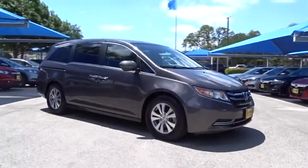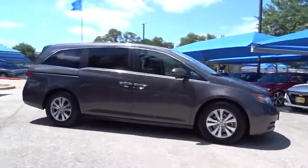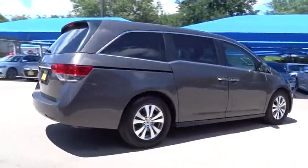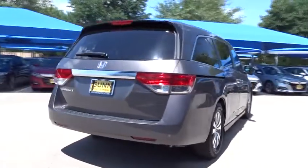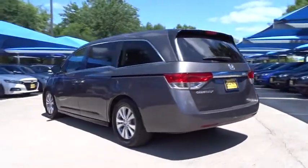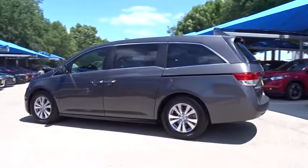The 2015 Honda Odyssey. The Honda Odyssey is a showcase of distinguished style, captivating technology, and advanced safety features. A must for all families. This vehicle has less than 90,000 miles. Here are some of this vehicle's great options.